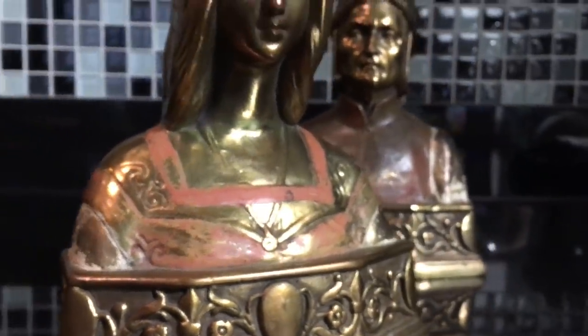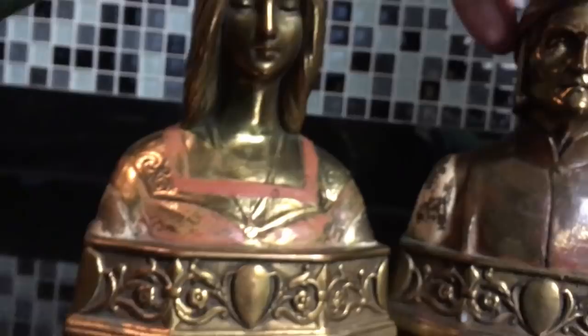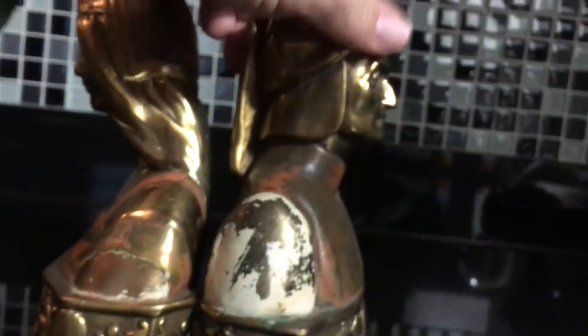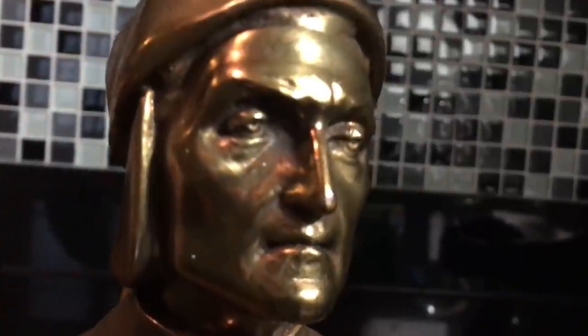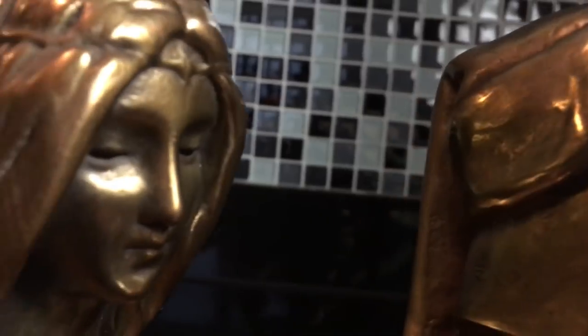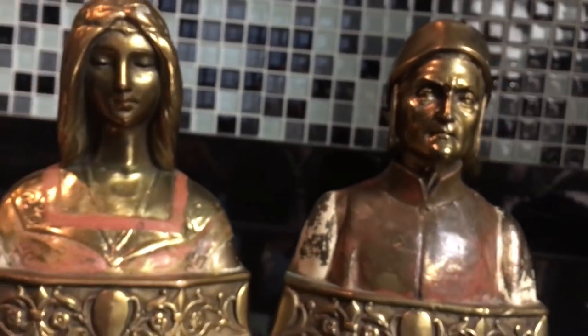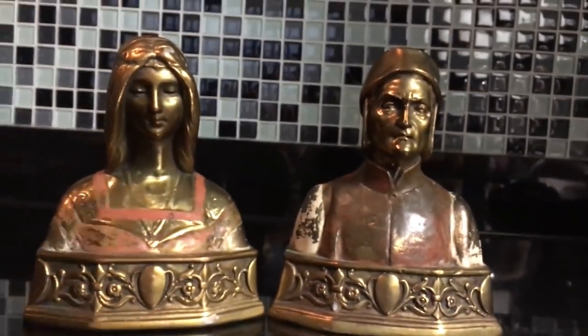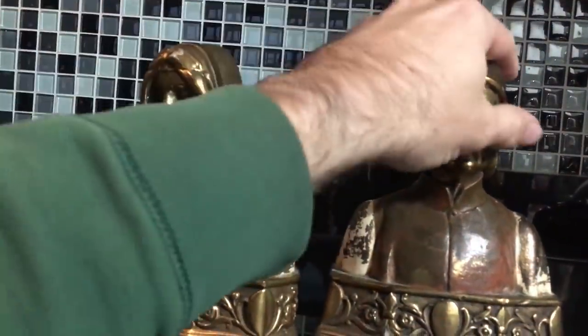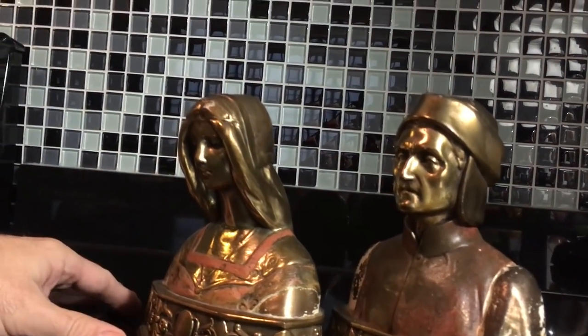So, but as I said, these are not marked. Many of the bookends are marked, but I'll be able to find it pretty quickly. This is a pretty common pair. We'll turn them this way, let you see their profile. We can see the missing paint right there, but the detail on these is just exquisite. Don't you think? I like bookends. I just have always been attracted to antique bookends, and this is a nice pair. Not terribly rare and not terribly valuable, especially in the condition that they're in.